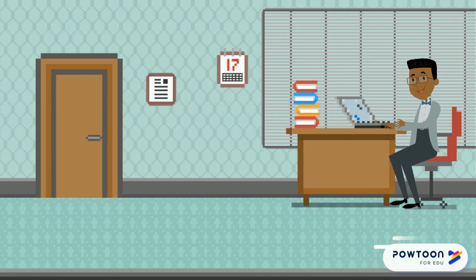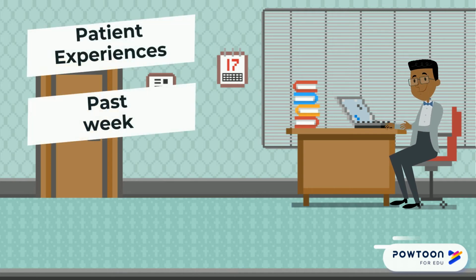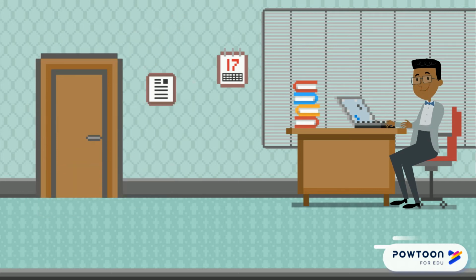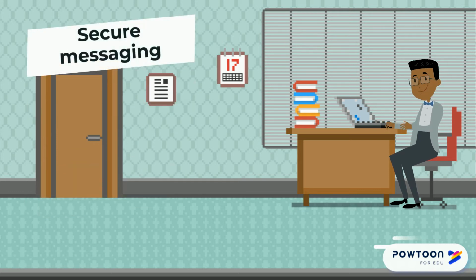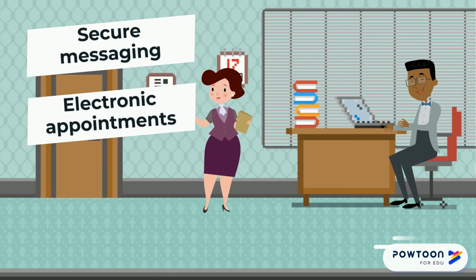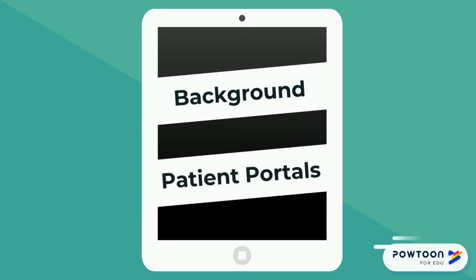At the end of the day, the doctor sits back and reflects on his patient experiences from the past week. Sally had been the third person to inquire about patient portals. The first patient had wanted to use the secure messaging feature of patient portals because they were tired of calling and missing the doctor. The second patient wanted to update their appointments electronically. Maybe it was time the doctor looked more into using patient portals himself. So, the doctor fired up his tablet and decided to do some background review on patient portals.